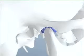We accomplish more complex reconstruction of the temporomandibular joint through a surgical procedure called arthroplasty. And during this surgery, we make an incision in front of the ear, expose the joint, and repair the disc or ligament.